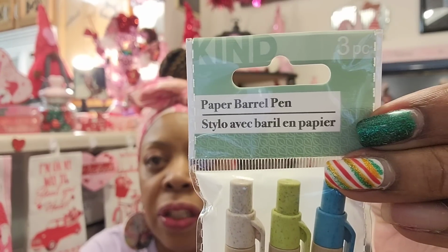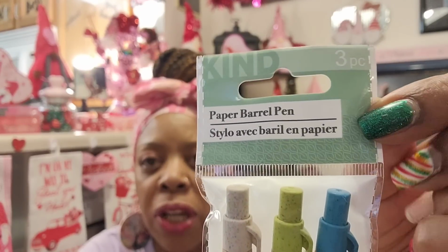And it says paper barrel pens. I showed y'all the display that they had up there in my local Dollar Tree. I was so shook to find it in my store, because, you know, they're always tardy to the party.